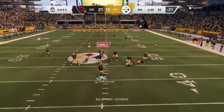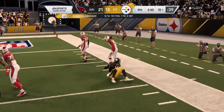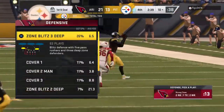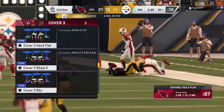Looking to throw again on 2nd down. Roethlisberger. He's got his man on the crossing route. And he's going to get this deep onto Arizona's side of the field. He had 1 touchdown earlier, nearly a 2nd one there. Yeah, it took a touchdown-saving tackle to keep him out of the end zone after a big play.